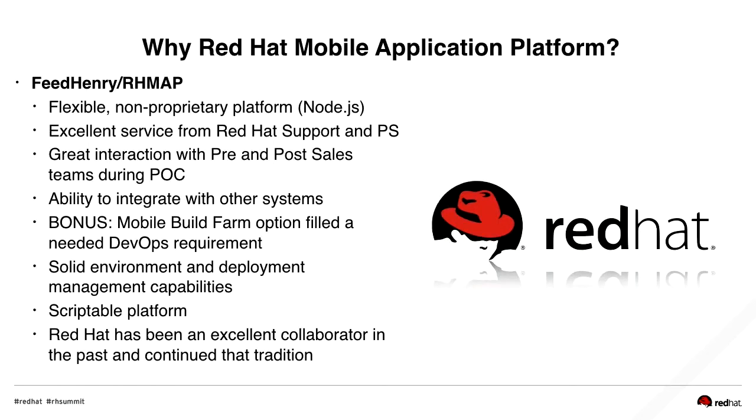You guys were awesome during the POC. Both of you guys were. So were you. Thank you.